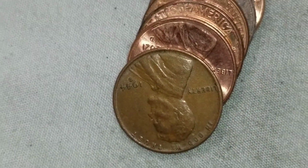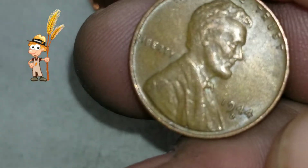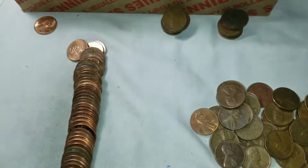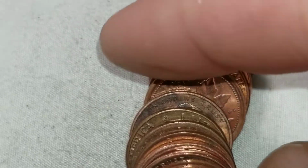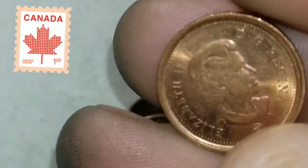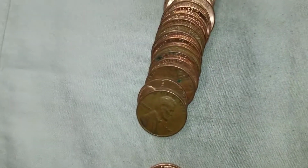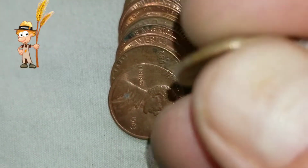Roll 39 and wheat cent number 8. It's going to be a 1944 from Denver. Roll 41 and Canadian number 8 is going to be a 2011. That's 1 year off of the last year. Roll 42, wheat cent number 9 is going to be a 1949 Philadelphia.